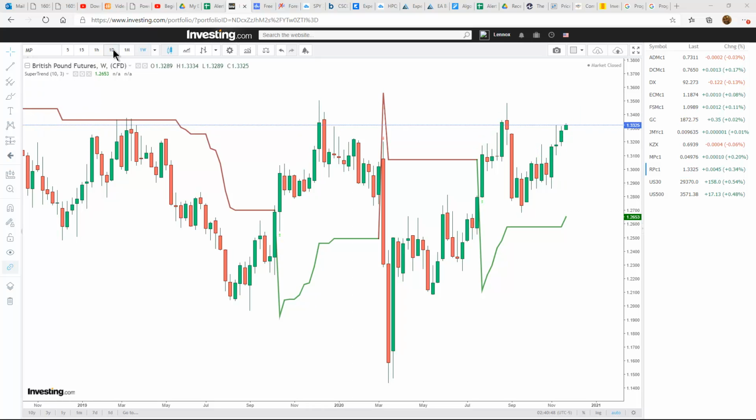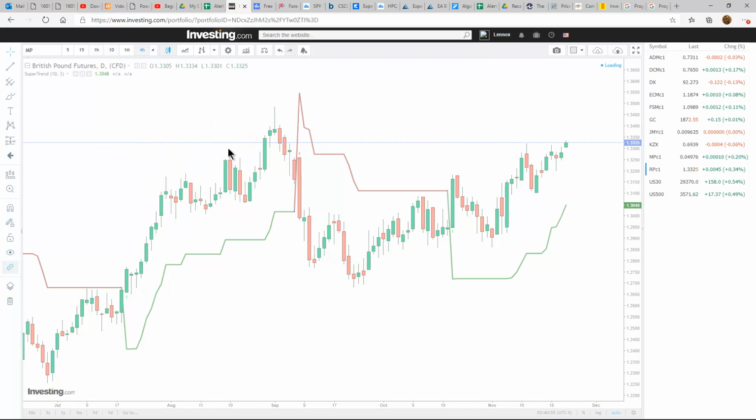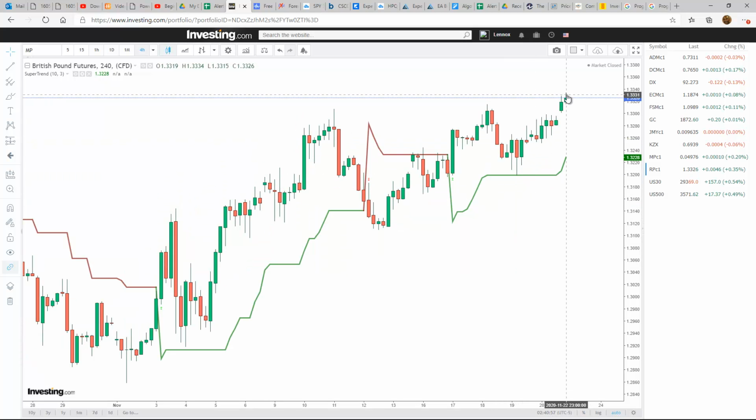And it's looking really strong on the daily, on the 4 hour time frame. So for the remainder of the week, I just see strength in the British pound to the upside here.